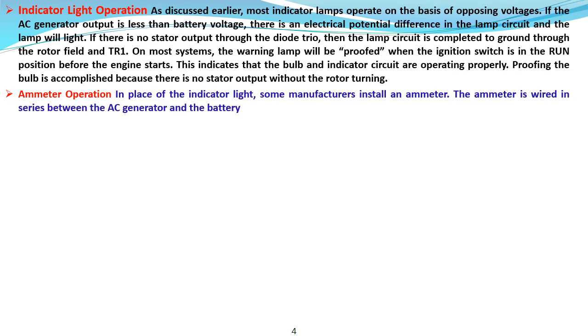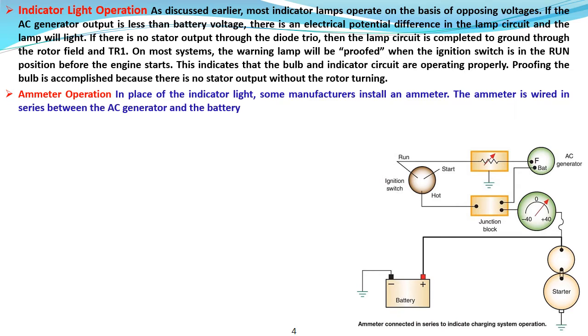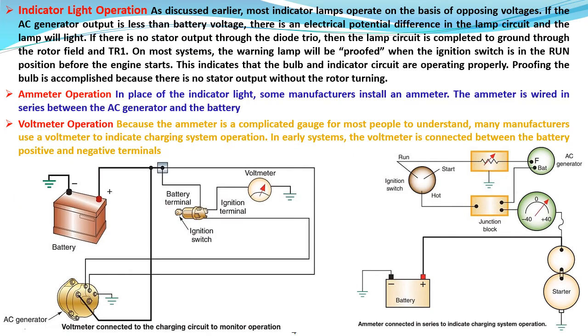Emitter operation: in place of the indicator light, some manufacturers install an ammeter. The ammeter is wired in series between the AC generator and the battery, as we saw in the figure. Voltmeter operation: because the ammeter is a complicated gauge for most people to understand, many manufacturers use a voltmeter to indicate charging system operation. In early systems, the voltmeter is connected between the battery positive and negative terminals.